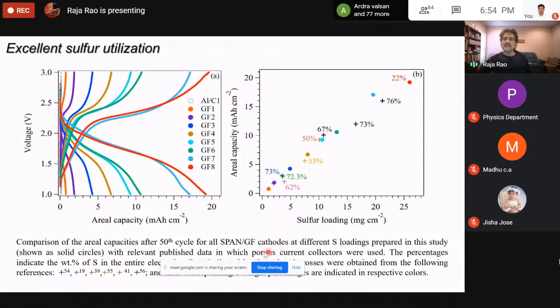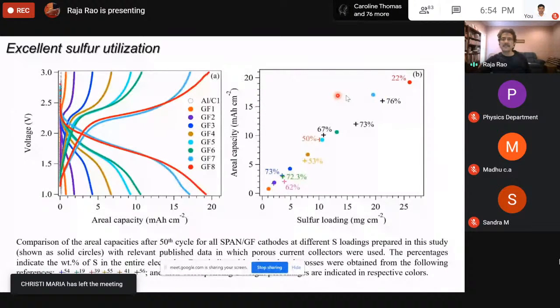So let's just take one data point here. The plus signs that you see there are data points from other people's work, where they have used different kinds of porous carbon. Let's take this one. What this is telling me is that these authors were able to get an areal capacity of about 15. Remember, the name of the game is to increase the amount of sulfur loading, or areal capacity. So they had about 20 milligrams per centimeter square.